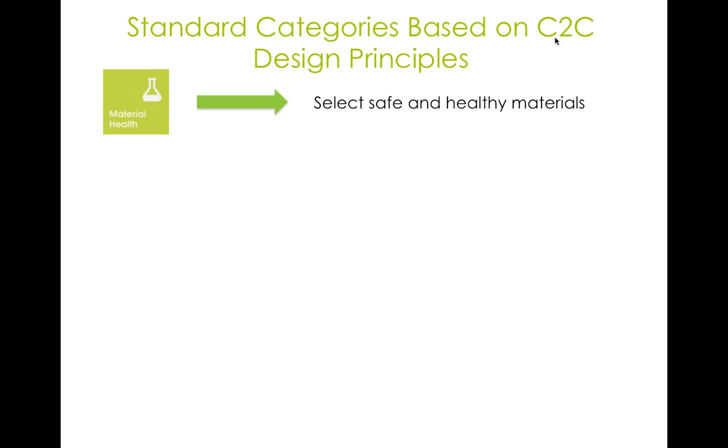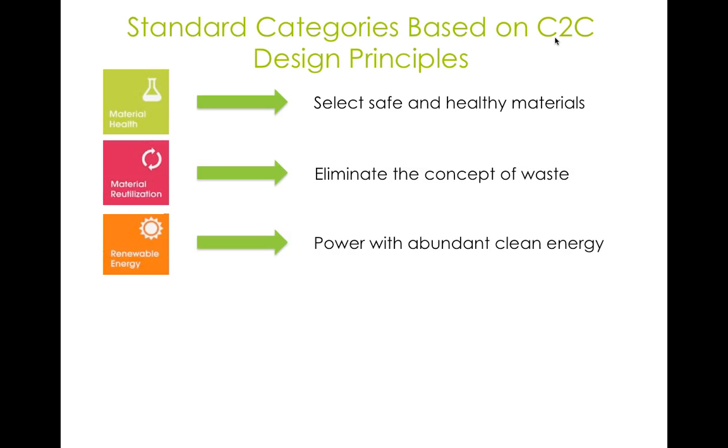So the product standard has 5 categories, and these are all based on the cradle-to-cradle design principles that I just discussed and described. So first is material health and material reuse. So these are tightly coupled. This is the selection of safe materials and also selecting materials that can be reused in systems and take-back programs and other nutrient strategies. So we're really focused on the design for continuous reuse of materials in each of these technological or biological cycles. And then relating to the manufacturing process, we want to power with abundant clean energy, so manufacturing products using renewable energy and keeping carbon out of the atmosphere.